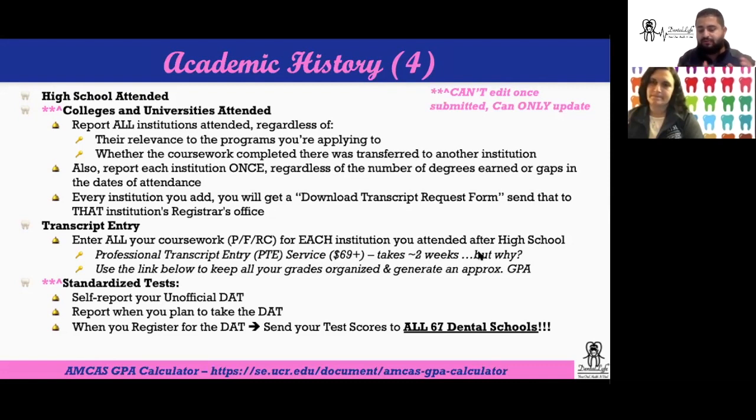So in order to apply for a university, I needed to transfer my transcripts from community college into the university. And now from both the community college and the university into this portal, so that dental school can see how much coursework I have completed. So also, if you have any questions, reach out to each institution. Also report each institution once, okay?